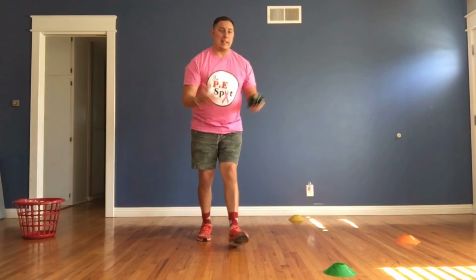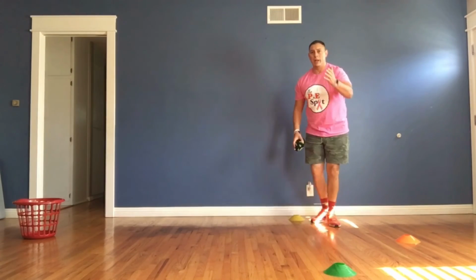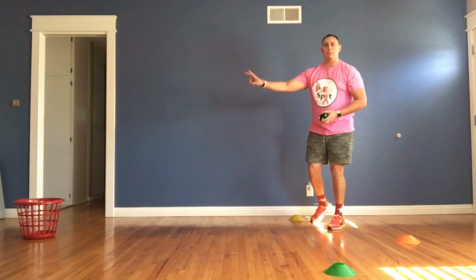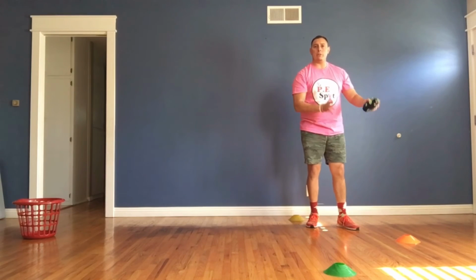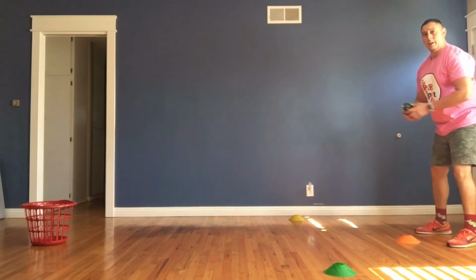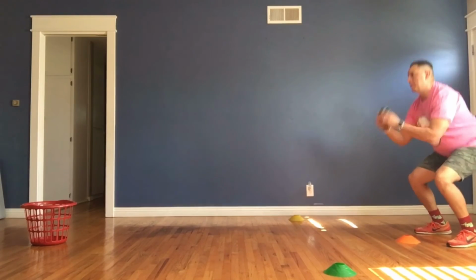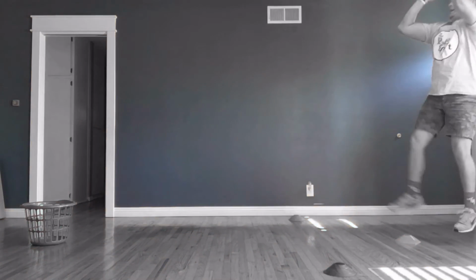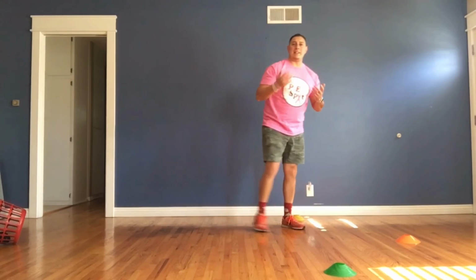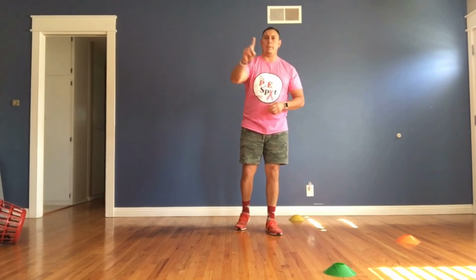So, here's an example. Let's say I want to shoot from the yellow and the green cone. If I make it from that point, I get 2 points. If I shoot it from the orange cone, which is a little bit further back, that's worth 3 points. So I'm going to go 1, 2, take my jump shot. And voila! Mr. Garcia is going to see how many points he can score in 1 minute.